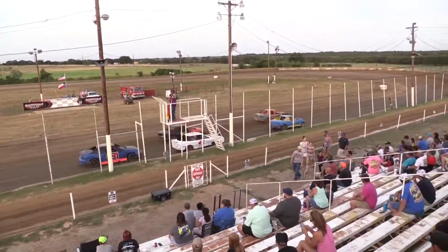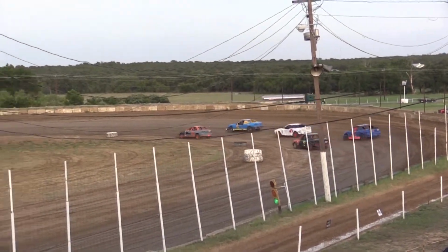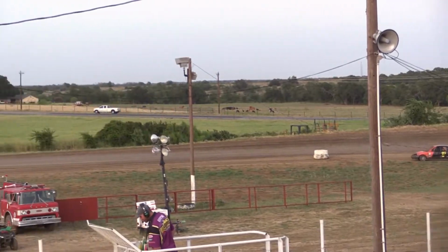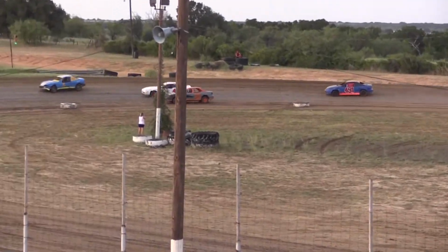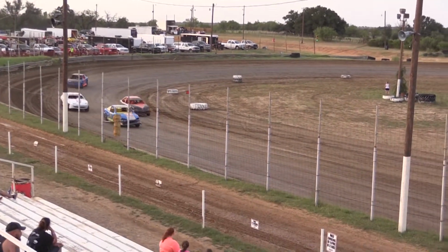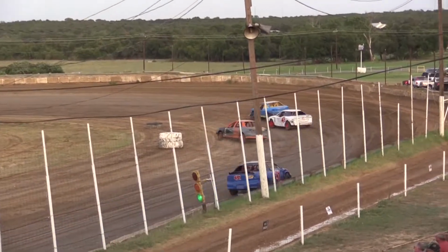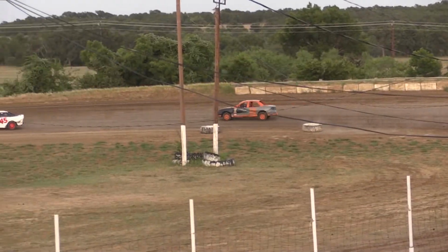Trees off in 3, we are green. Contact, turn number 1. Watson getting in the midst of it. He pulls out of it. And looks like Watson's having some issues with his car. Pulls into turn 2 and sets it. And he pulls it off the track. I think we're going to keep it green, which means the number 5B of Clifton, your leader.